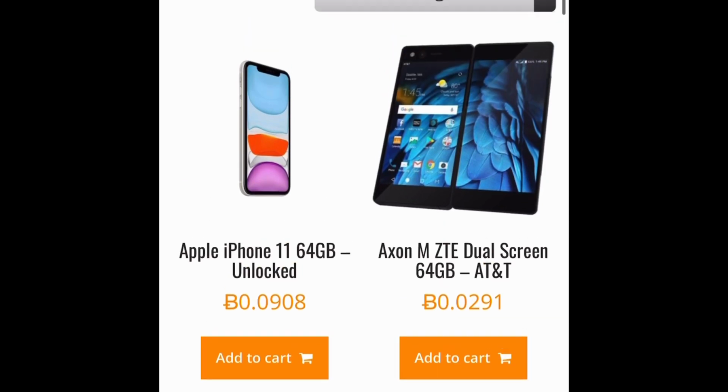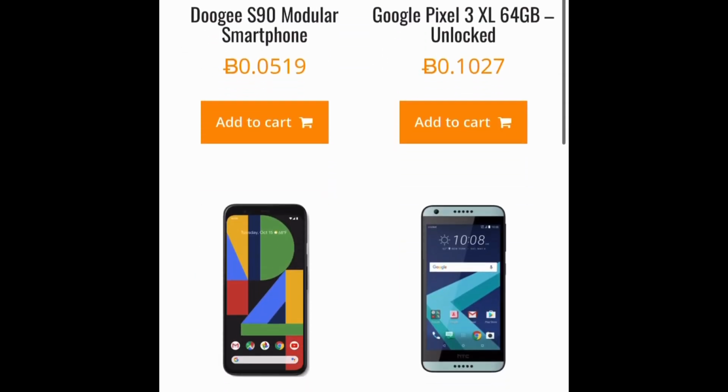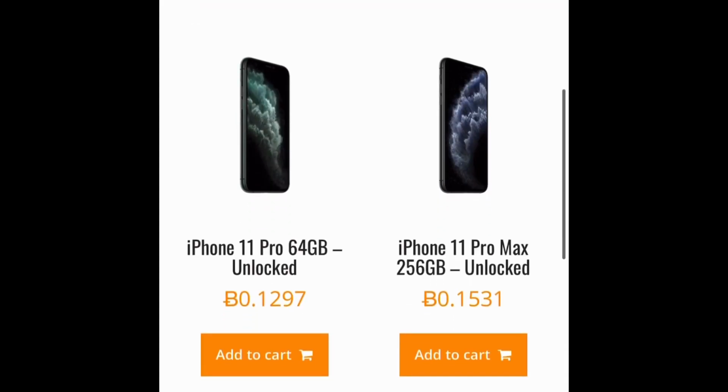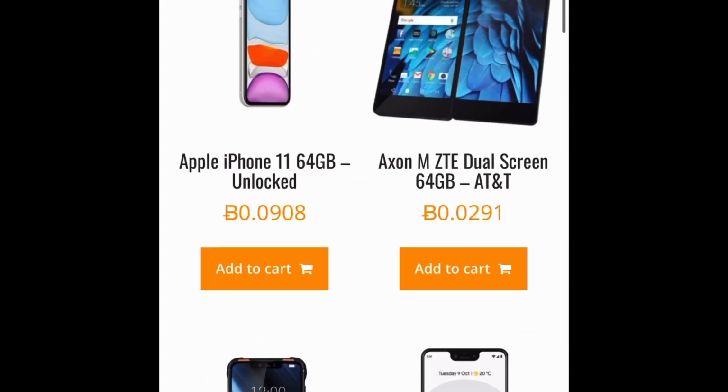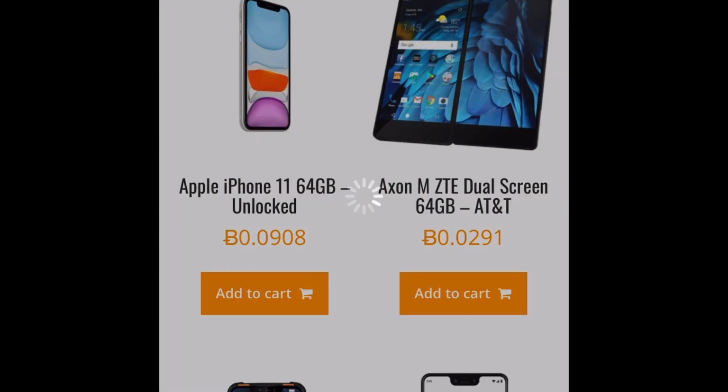Okay, so they have the smartphone right here. This one category, and it's all the smartphones you can get. And as you can see, it's not even that much. So if you have this much Bitcoin, which is 0.0908, you can buy this smartphone. So let's just click on here and see what else they show on here.